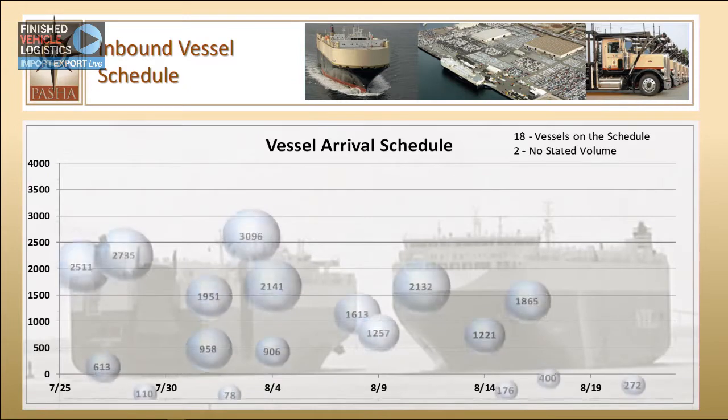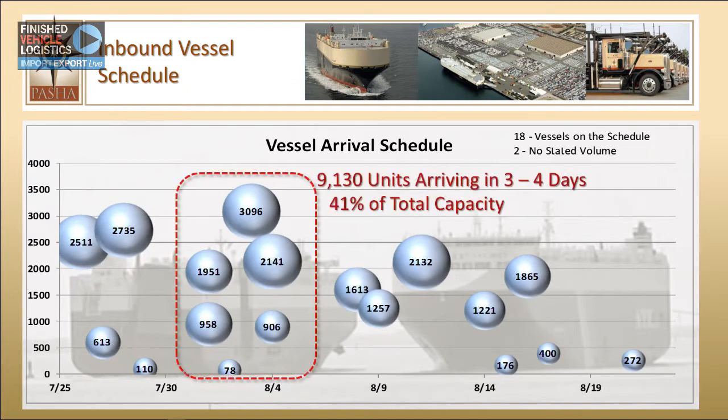And one of the reports we look at is how we portray our vessel arrivals. This is very recent, just last week. We had 9,130 units arriving in 3 to 4 days at one terminal. That's 41% of our total on-terminal capacity. I don't know of many terminals that have 41% of their terminal available, except Grays Harbor.